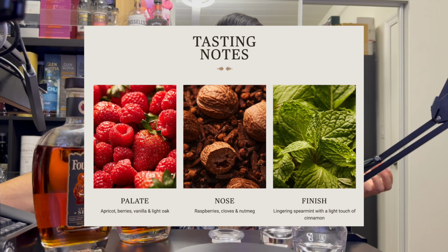And yeah, the tasting notes for the Small Batch Select, I'll just read them: apricot, berries, vanilla, and light oak. Nose is raspberries, cloves, and nutmeg. And finish is lingering spearmint with a light touch of cinnamon. So spices, basically, right?